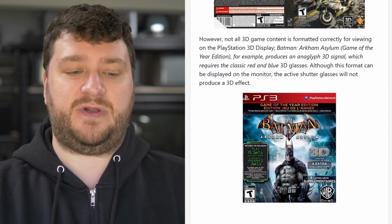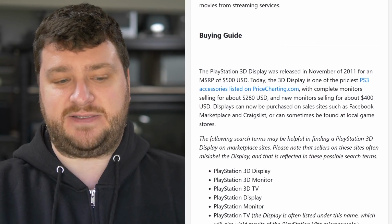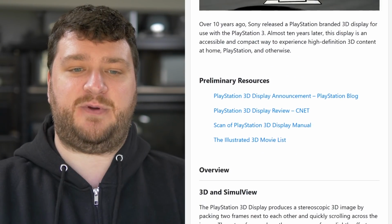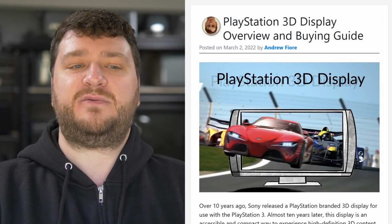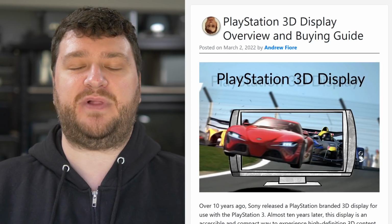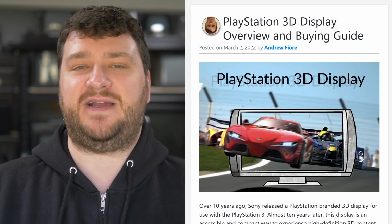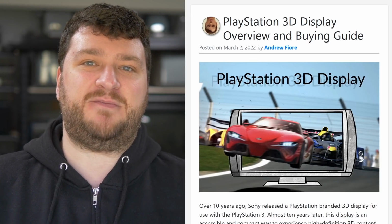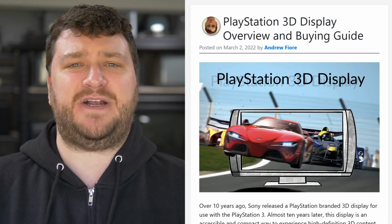And if you want some more info on this, as well as some of the details, buying guides, and all the things that you might need to know, check out this post. But also, don't just write off 3D. It's really easy to hear a couple people complain about it and have it turn into a joke, like the Virtual Boy or something. Everybody always has something bad to say about it, but most of the people that do have never actually used one.